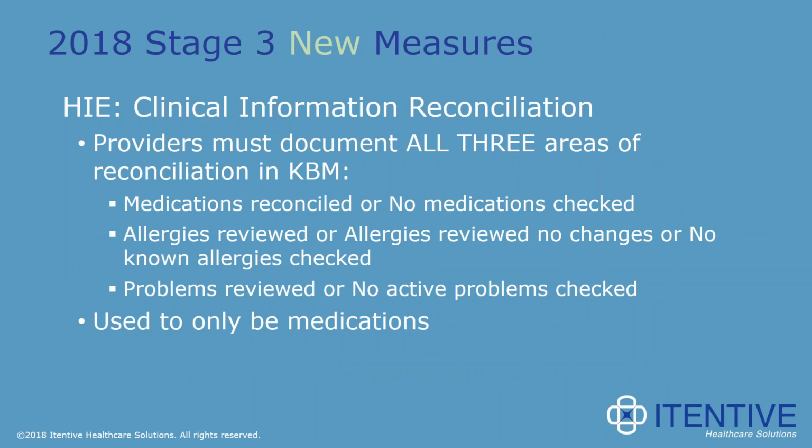Next, we actually have our new measures that were added for stage 3. Now, I put this measure first on purpose because it's a bit of a hybrid between a new and an updated measure. Technically, it's new, and it's called Clinical Information Reconciliation, but it really is just updating the medication reconciliation measure to include more. So to meet this measure, providers must document all 3 areas of reconciliation in the KBM: medication, allergies, and problems.